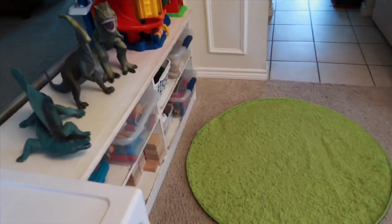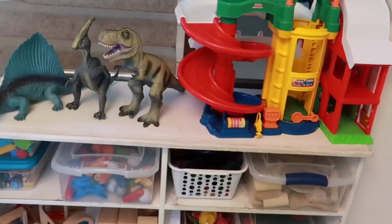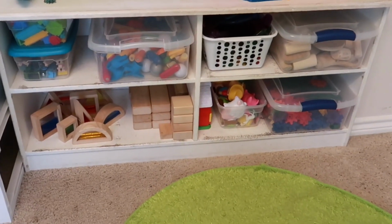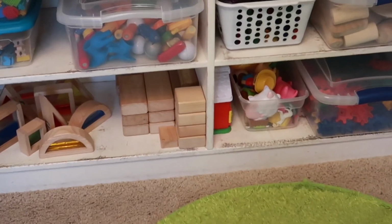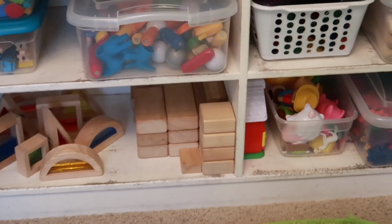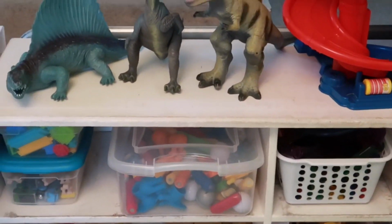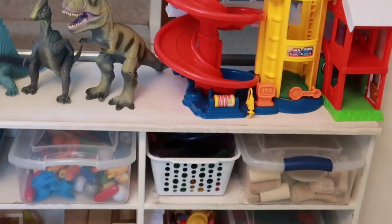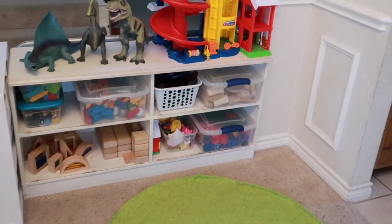Okay, moving along, skipping right over to our block area, which right now, my centers are not very put together and organized because really there's blocks everywhere. But over here, we have some large dinosaurs, some farm animal stuff, Smart Max, wooden blocks. We've got some tree wooden blocks and some gears, bristle blocks and train tracks. And my dad was super awesome and made that shelf for us. It needs another coat of paint, but I've had it forever because it's so durable.